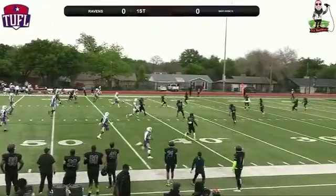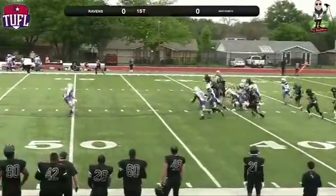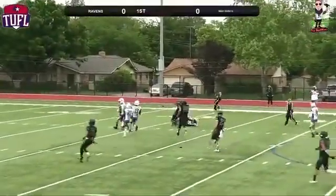All right, we are underway. As we have a return by number 1, he finds the seam and he's going to take it the distance. Number 1 is taking off and he gets caught up.